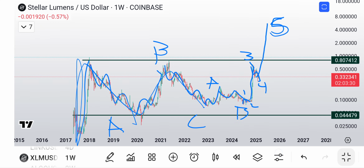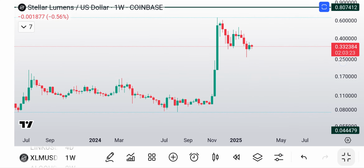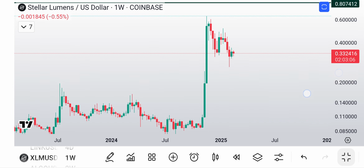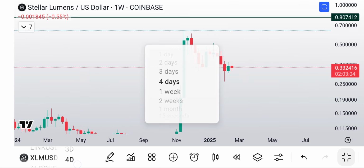So that's the way I'm looking at XLM. Very nice looking chart. Beautiful. Especially when you start looking a little bit closer here. I mean, look at that 3-wave pullback. I mean, you don't get any better than that. You have a 1, consolidate, right, for a 2, big massive impulse, and then a 3-wave pullback. I mean, come on, you can't get any more bullish than that.